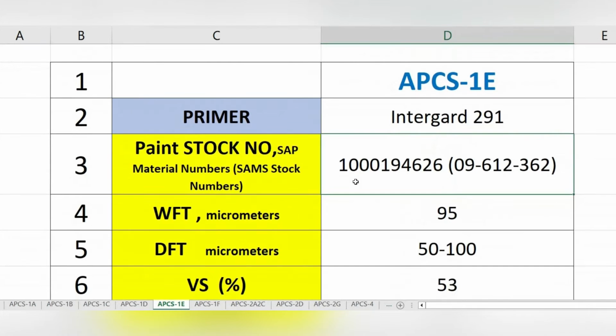APCS 1E, epoxy polyurethane coating system for atmospheric services with epoxy primer. Typical use: severe atmospheric exposure, including exposure to many acids and alkaline. Used when gloss retention, color retention and abrasion resistance are required, usually outdoors. Maximum service temperature 80 degrees Celsius.